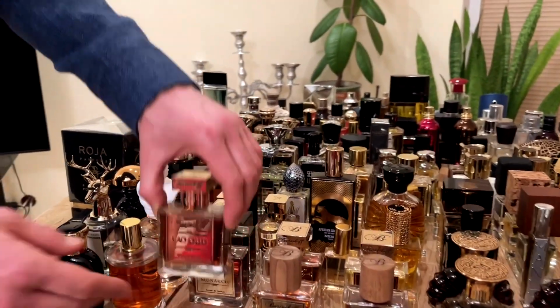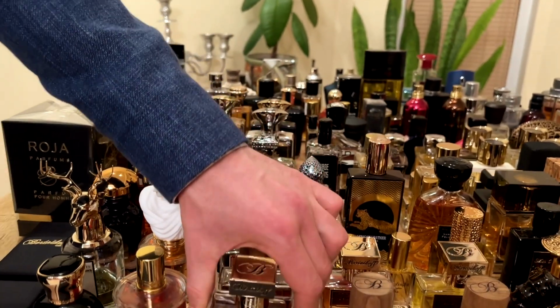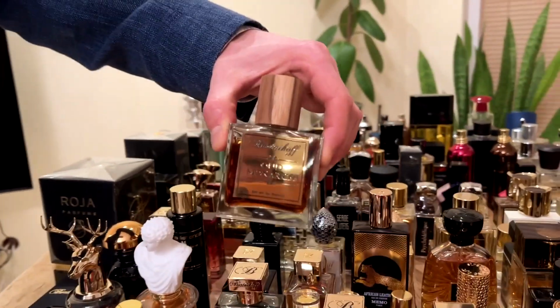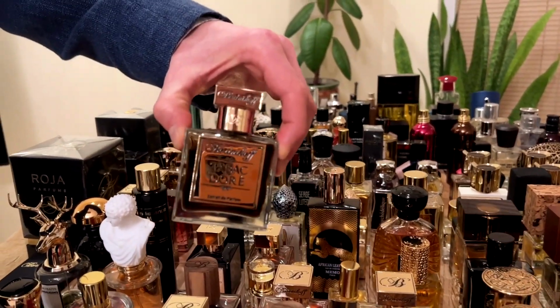The next one is the house of Bortnikov. All of them are from Bortnikov. The first one is Lao Oud. Almost all of them are Extrait de Parfum. The next one is Oud Monarch. Another one from Bortnikov is Tabac Doré.